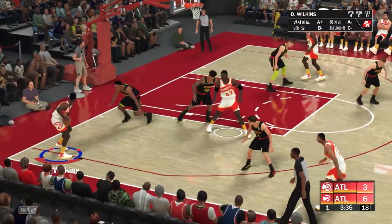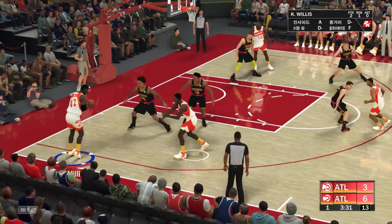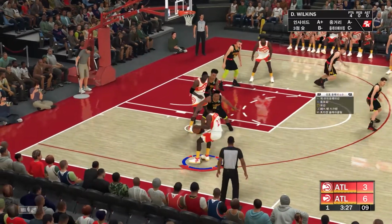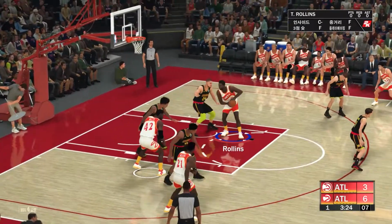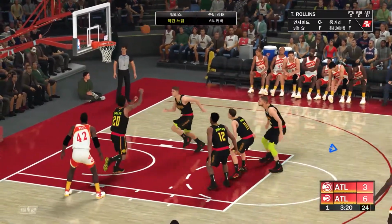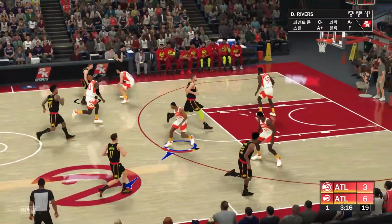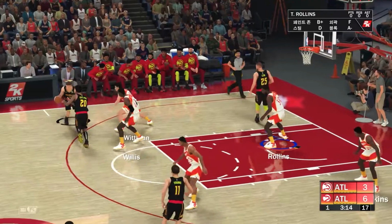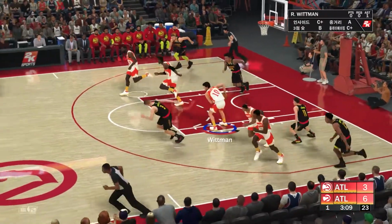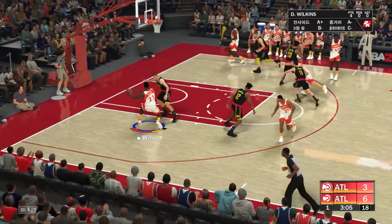It's Wilkins on the wing. First quarter of play with about a minute and a half gone. To the paint. Here's Rollins. The Hawks again can't hit. Can't fault the play call. Even though he couldn't convert, that's a good shot. Stolen by Rivers. Now the Hawks moving it the other way.